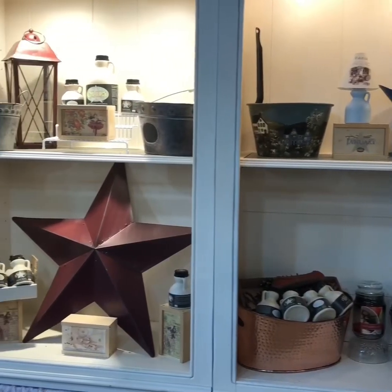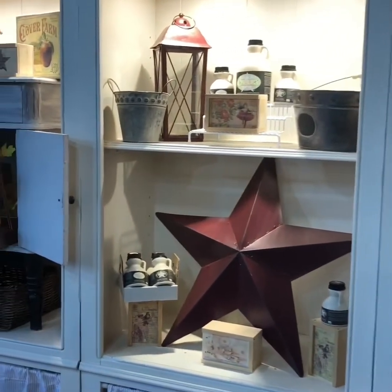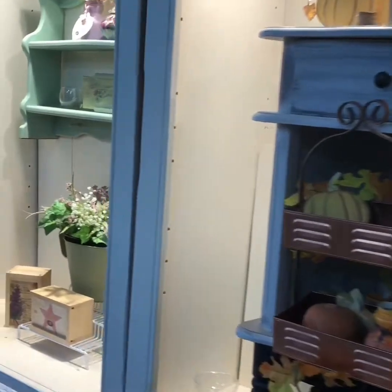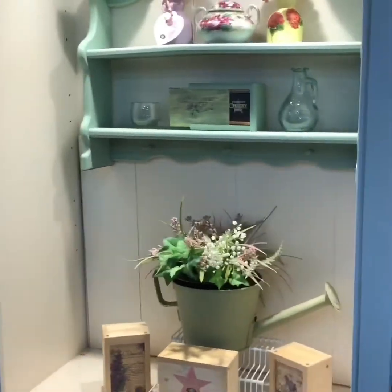Oh, I'm pretty happy with our little workshop here. Thought that you'd like a tour.